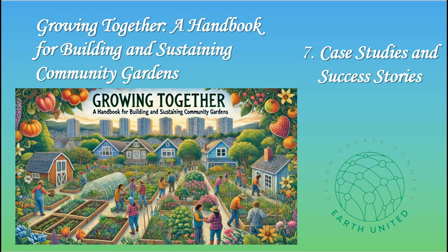That's a great way to put it. And at the heart of all of this is this incredible passion for community, sustainability, and just the simple joy of growing things. This deep dive has been such a great reminder of that. Community gardens are so much more than just plots of land. They're these vibrant ecosystems of growth, connection, and positive change.